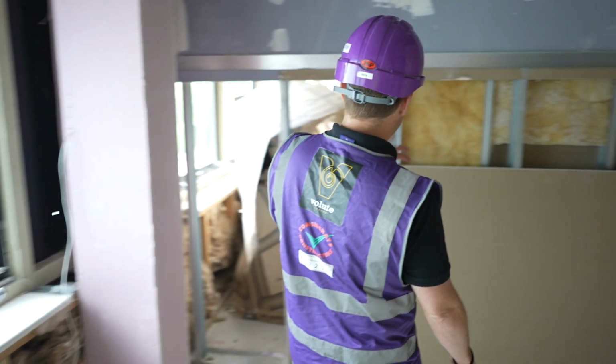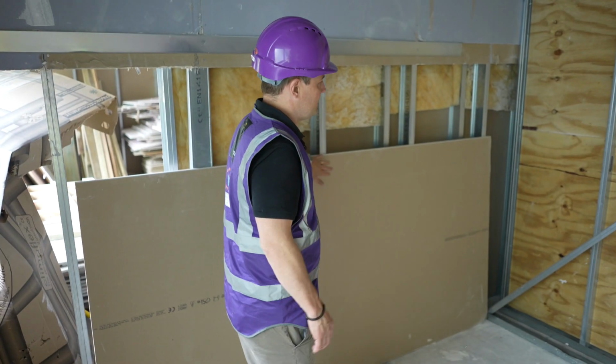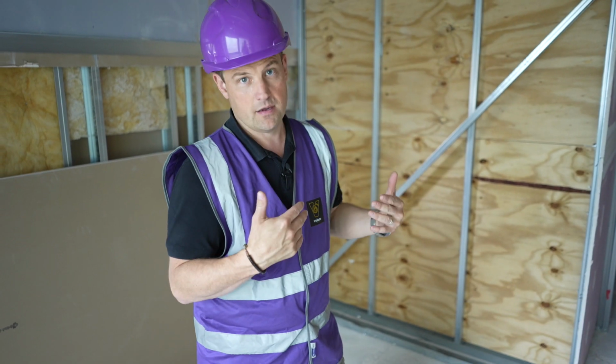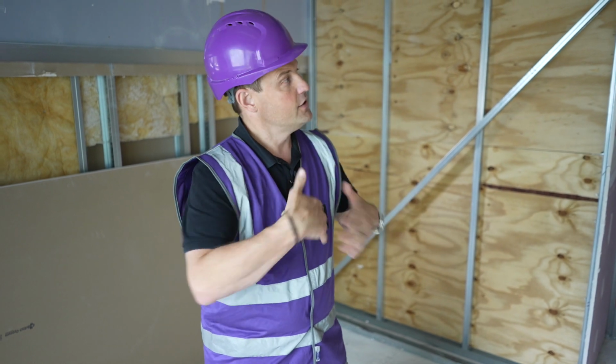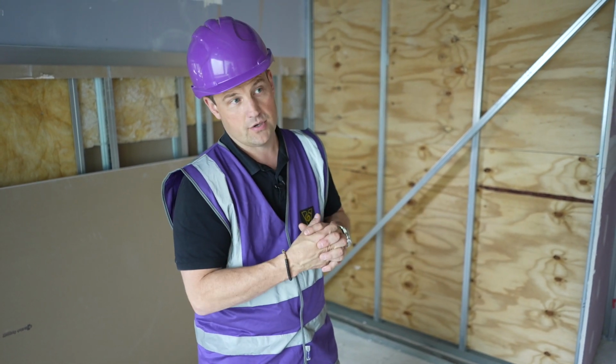You'll notice on a lot of areas, the walls are not finished, and that's to give access to the electricians and plumbers to run their cabling. So traditionally when you build partition walling, you'll build one side, leave the other side open. And then once all the first fix, electrical, mechanical, and everything like that is done, you board them up, and then you can start plastering.